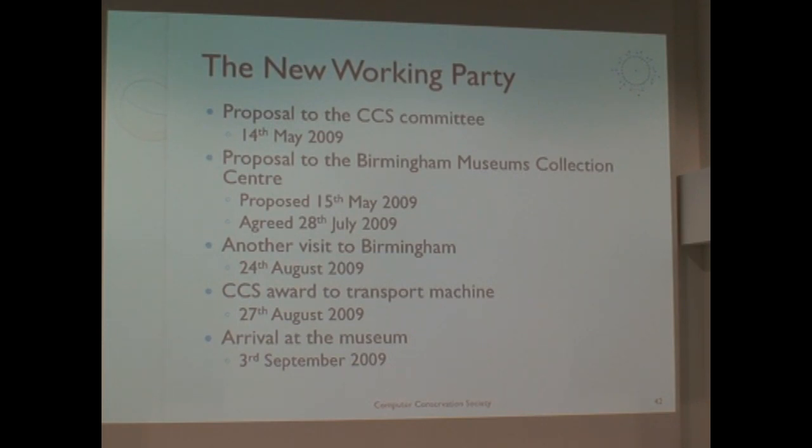At the end of July, they agreed that we could actually do this, that we could take all the components of the machine out of the collection centre, down to the Museum of Computing at Bletchley. We went back on the 24th, just to effectively put all the components of the machine together in the loading bay.